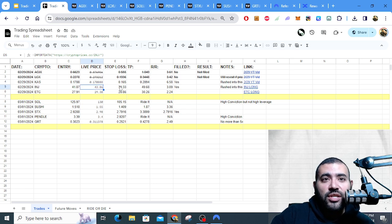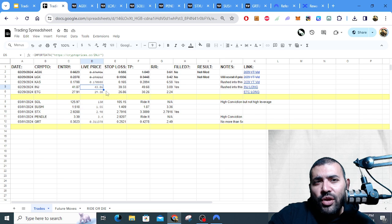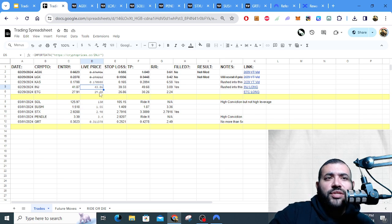Like I said, this price is a little stale. It updates periodically. Ethereum Classic is in here as well. I added that to the list. I don't know if that one's going to get filled, but we're not done with that yet. Ethereum Classic is going to be a high conviction play at some point. Don't fade Ethereum Classic. But you can see Kaspa and Injective have filled, so we're ready for this.